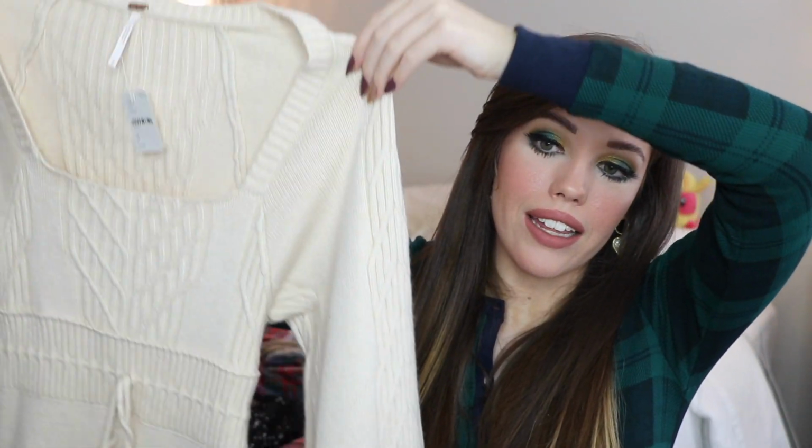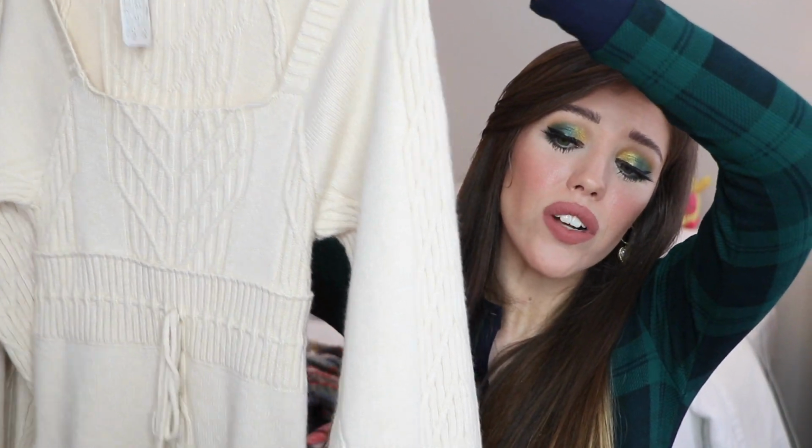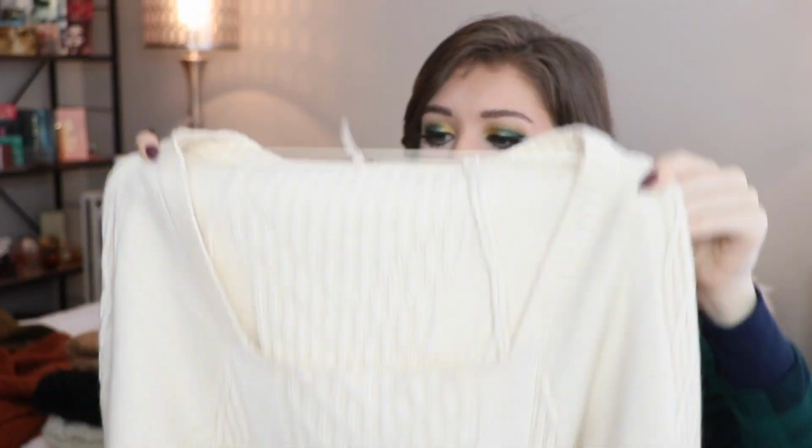So I liked this a lot. I still really like the dress. It does fit a little bit awkward on me just because I feel like this dress is made for people that are cut like this, you know, that I saw it on the model. I actually got this from Macy's. I didn't get it direct. Oh wait, no, I got this one directly from Free People.